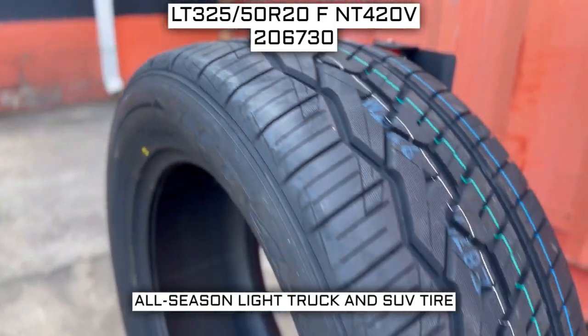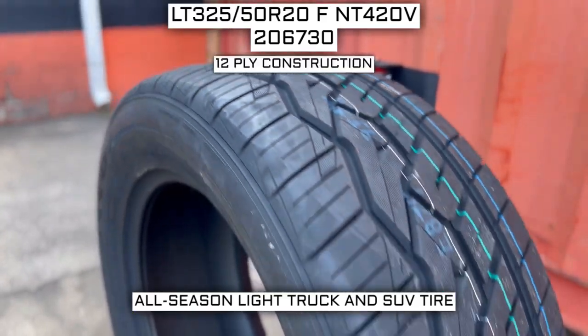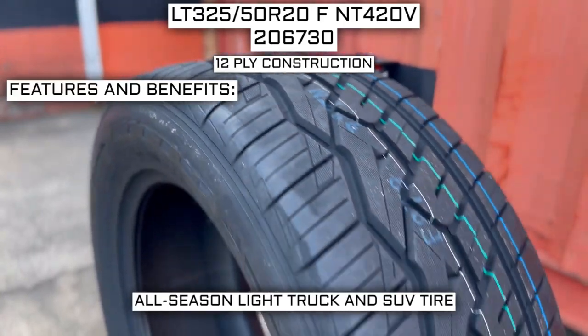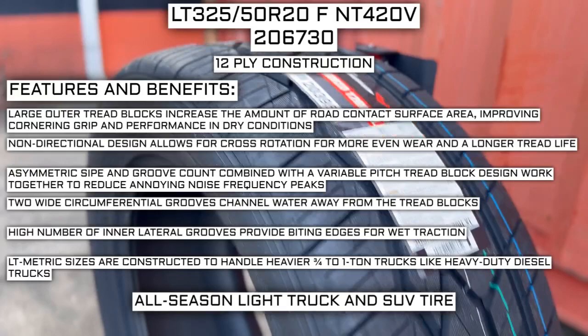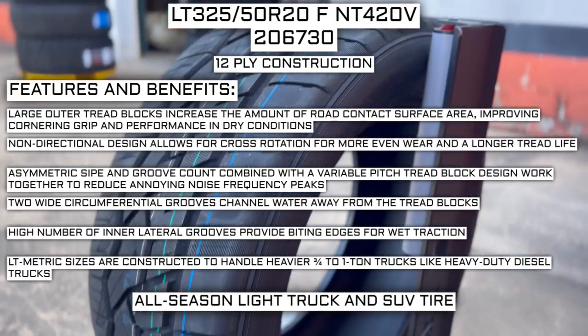This tire has a performance designation of all-season light truck and SUV tire. This tire has a 12-ply construction. I will go over what that means in just a moment. Some of the manufacturer-listed features of this tire include: large outer tread blocks increase the amount of road contact surface area, improving cornering grip and performance in dry conditions.